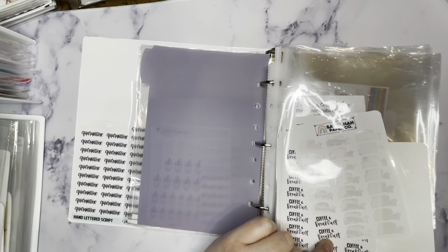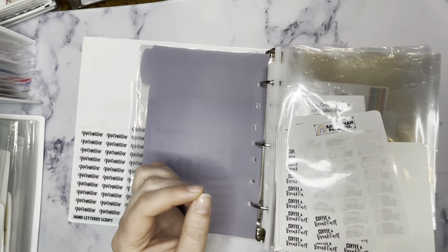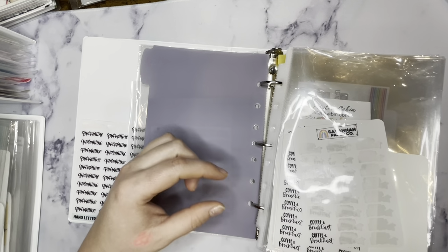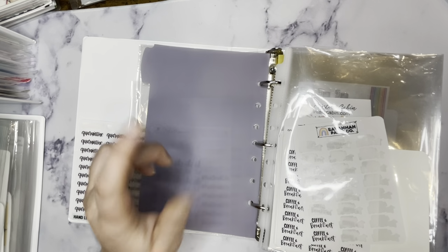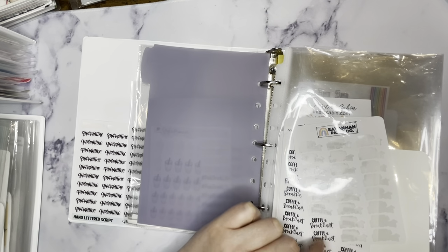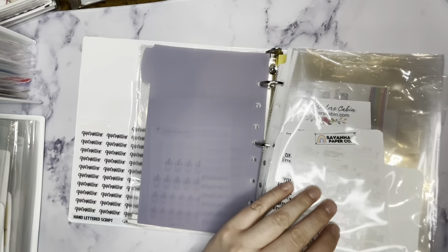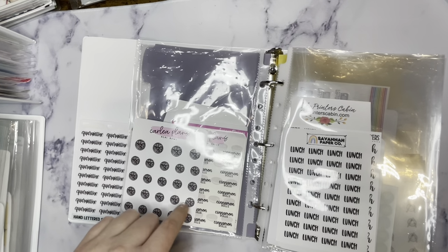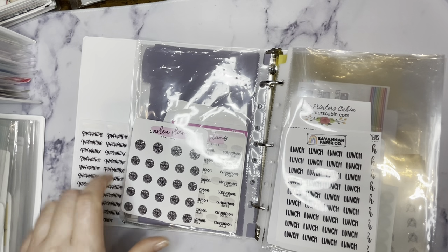I love my coffee and breakfast. It's literally what I write in my planner, so I was like, I need this as a script. So that's what that is. And if I do a certain breakfast, like if I write in my planner avocado toast, I'll still use this script and then just pull an icon or a doodle that would match it, and it'll go right next to it.